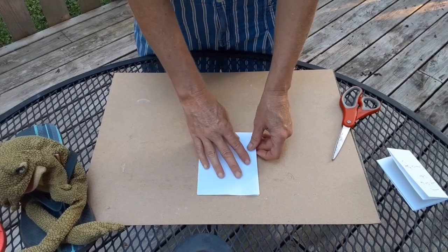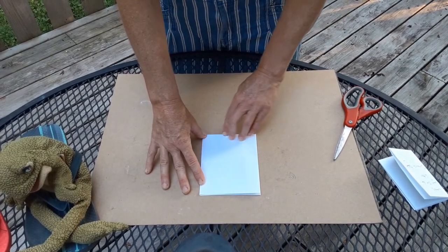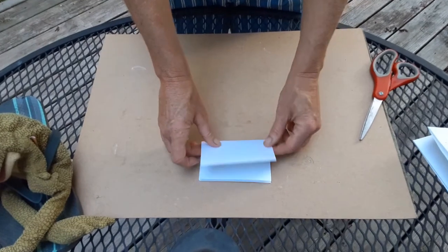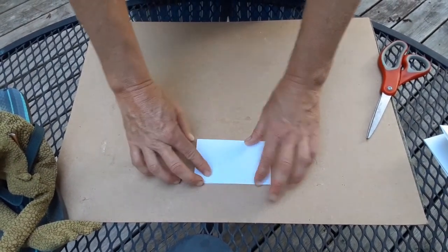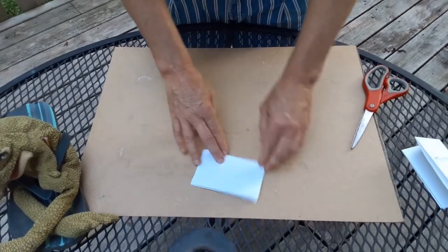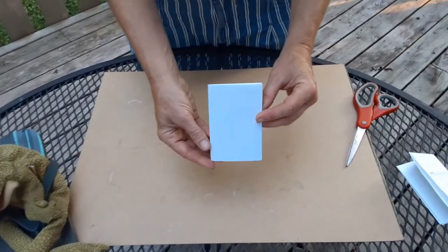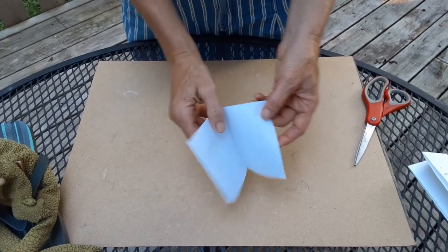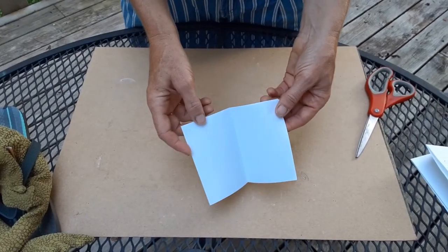So you're going to fold it in half this way. Here's your first one. All right, and then we're going to do one more. So you're going to fold it in half one more time, just like this. All right, get that fold really good. This is the finished size of your book, but you're not done yet because if you open it, it's not like a book. So you're going to have to keep going to make that book.